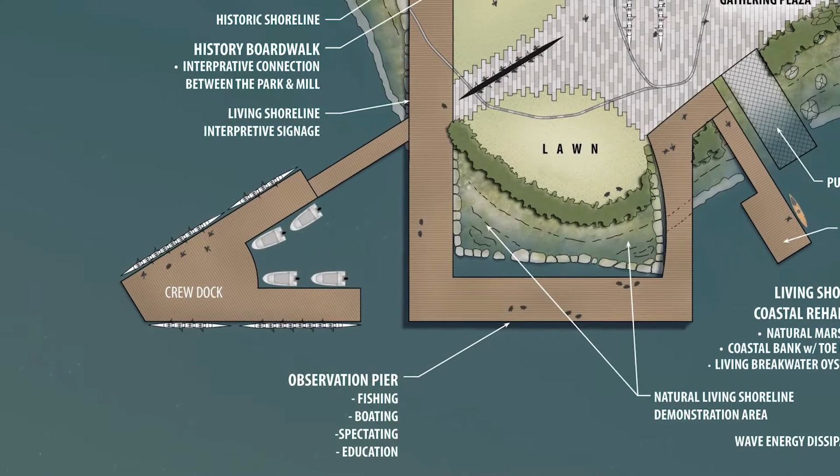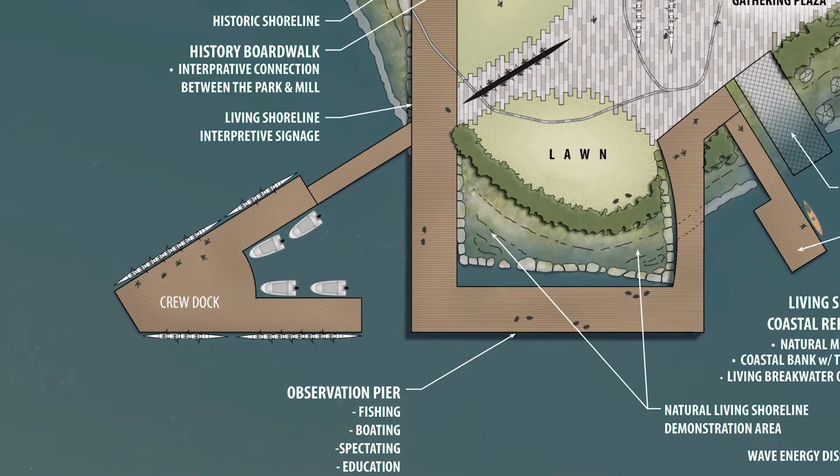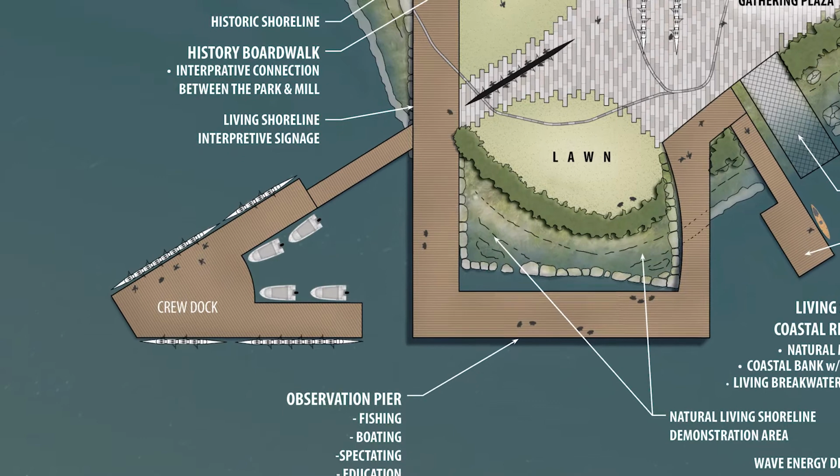Because coastal access was a really big priority, after some environmental investigations to determine what was safe and what we needed to do for reclamation of the contaminated site, it was determined our best coastal access was really a pier that jutted out into the water to provide abundant coastal access both for fishing, for boating, and for public viewing.